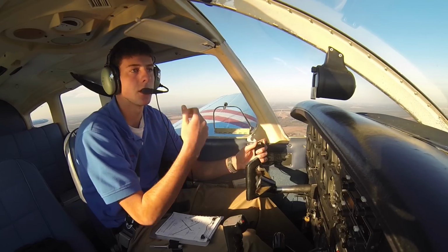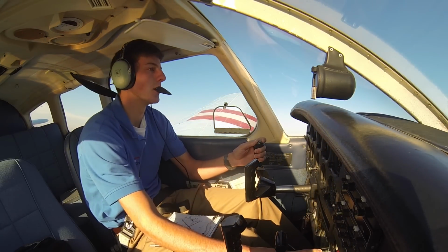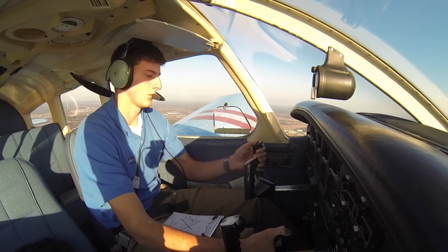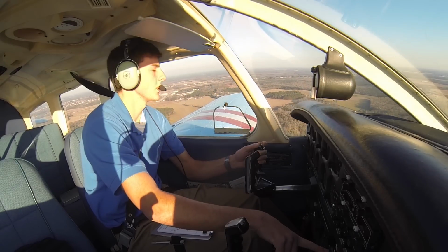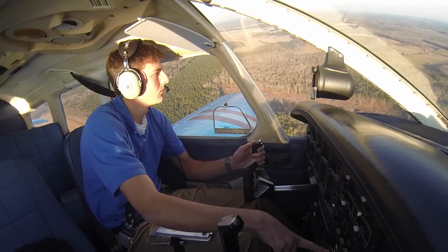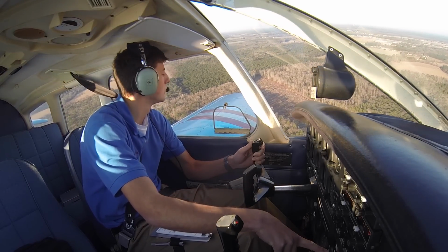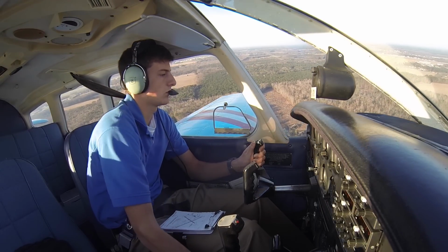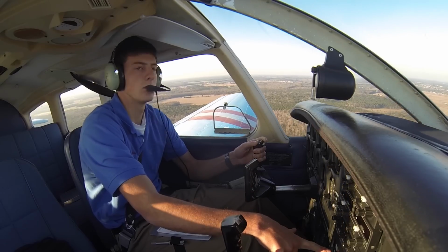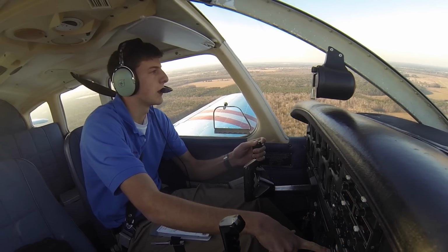Sussex County traffic, Warrior 406 South Sierra on the 45 for downwind, runway 28, Sussex County traffic. Sussex County traffic, Warrior 406 South Sierra is turning downwind for 28. Sussex County traffic, Warrior 406 South Sierra is turning left base for runway 28. Sussex County traffic, Warrior 406 South Sierra is turning final for runway 28, full stop, Sussex County traffic.